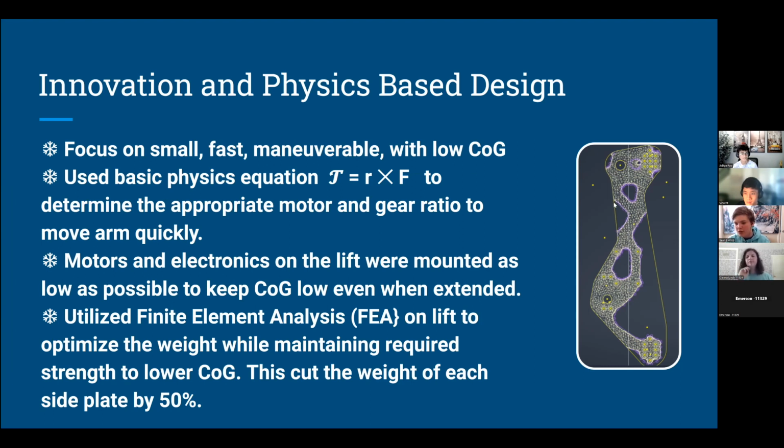And just to reiterate, what the design on the right is showing is the FEA process. You can see at each point the forces that are being assigned to each element, and then the computer constructs the piece as a mesh and decides which parts of the mesh need to stay to gain optimal support and which parts can be cut out.